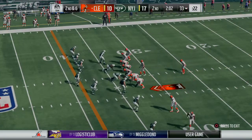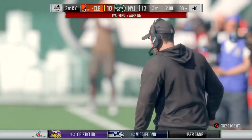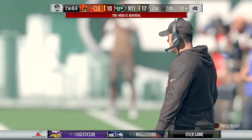Well, so far he has 1 touchdown, 1 interception. He'll be looking for that second touchdown now. 2 minutes to go here in the first half.